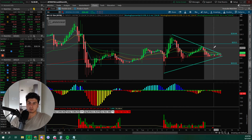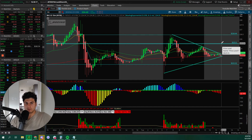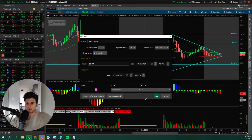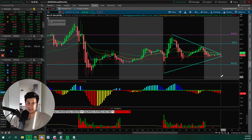Okay. Now we can also use this as a resistance. I like this more, a little stronger. So we're going to use that. So above 225.5, look for 226.44. And again, we're on the 15-minute chart. And below 223.32, we can look for the lows at 222 flat.